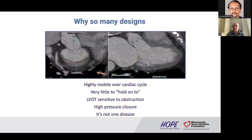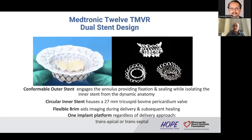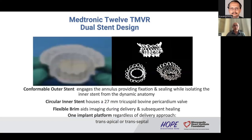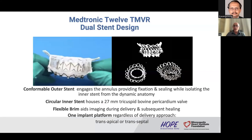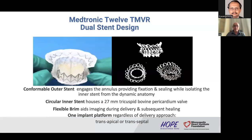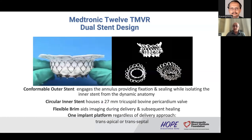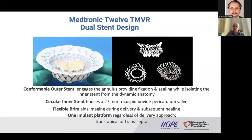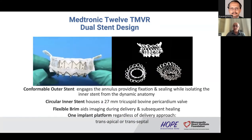So why is TMVR complicated? As you know, the mitral valve, you can't see it under fluoro either. And hence there are a lot of these new designs, like the dual frame design of Intrepid. You can see that it's a big outer conformable frame, but the inner valve, which is a 27 millimeter pericardial valve, remains circular and intact. And the CT scan on the right side is one of my first patients, done in 2014. You can see that the outer frame is deformed because of the D shape, but the inner valve is circular.